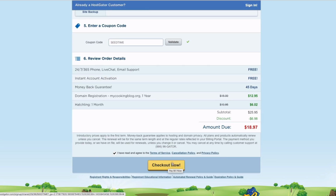And one more thing I should add, they are changing their prices somewhat regularly. So these prices might be a little bit different for you, and I do apologize if they're a little bit higher than what we're showing here. But the bottom line is, trust me, this is a really low-cost host that provides great service, so it's still worth it.